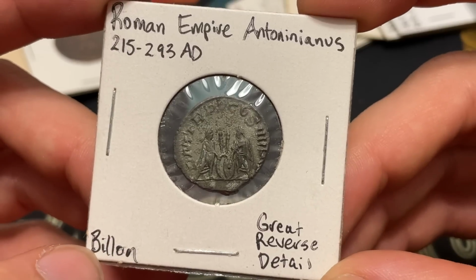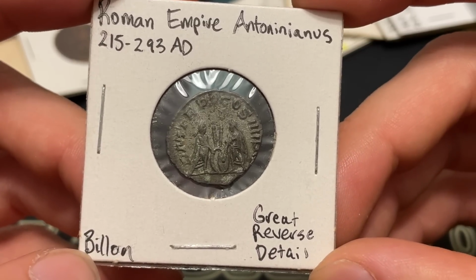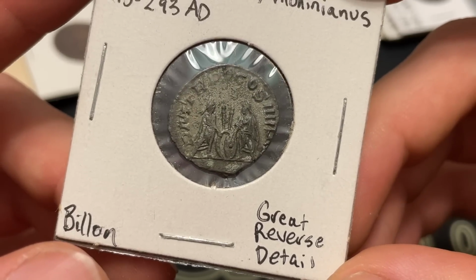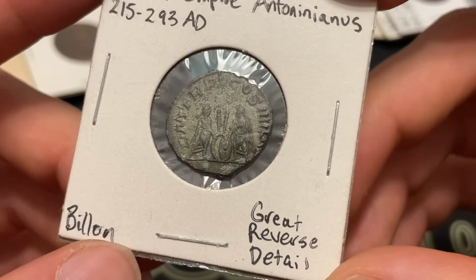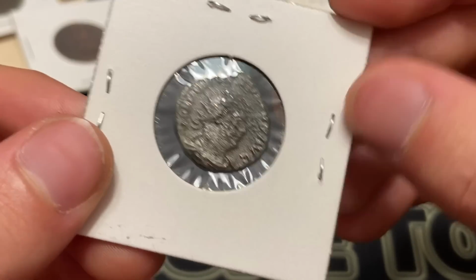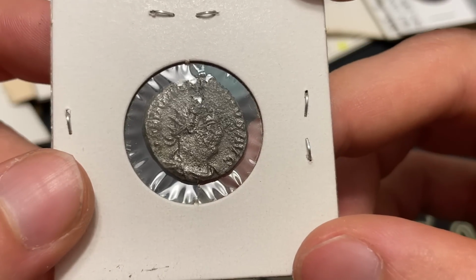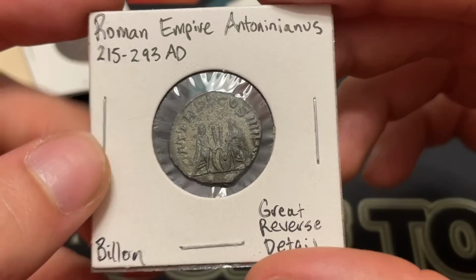We've got a Roman Empire Antoninianus, 215 to 293 AD. We've got two people, almost looks like, I can't tell if they're fighting or if they're sitting at a campfire or something. And the lettering COS, I'm going to look this up a little bit more in depth. And the obverse is pretty worn, but you can still see somebody pretty crowned. And yeah, billon, very low.